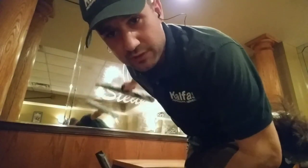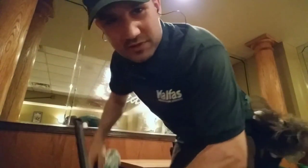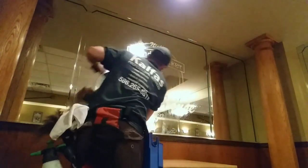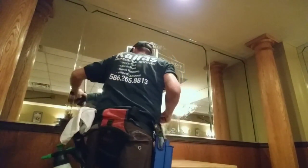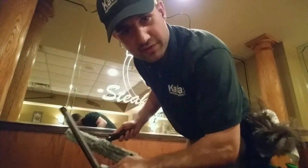See how there's this table in front of this mirror? I guess I could reach it, but sometimes you find easier ways to do things. I'll do one half, then the other, like this. See, when one half is done, then you slightly overlap on the other half.